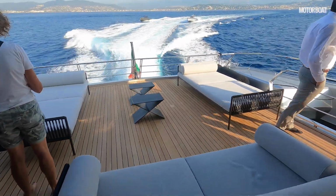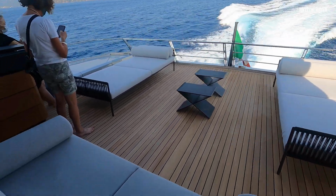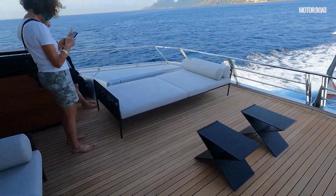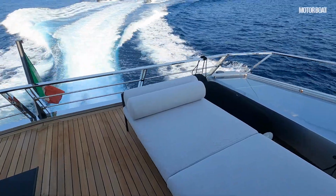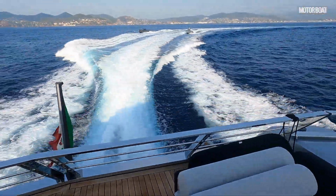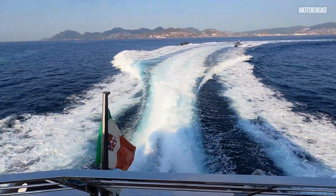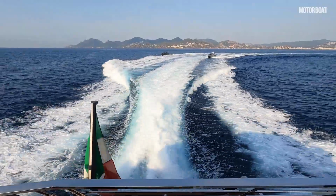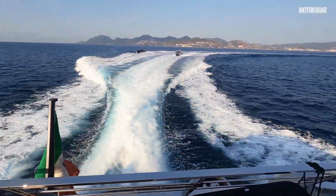Look at this aft deck. Freestanding furniture, very stylish little coffee tables, big sunbeds on either side. And we're being tracked by a couple of Wally tenders filming us. Look at that wake streaming out behind. That's what a combined 4,000 horsepower will do.